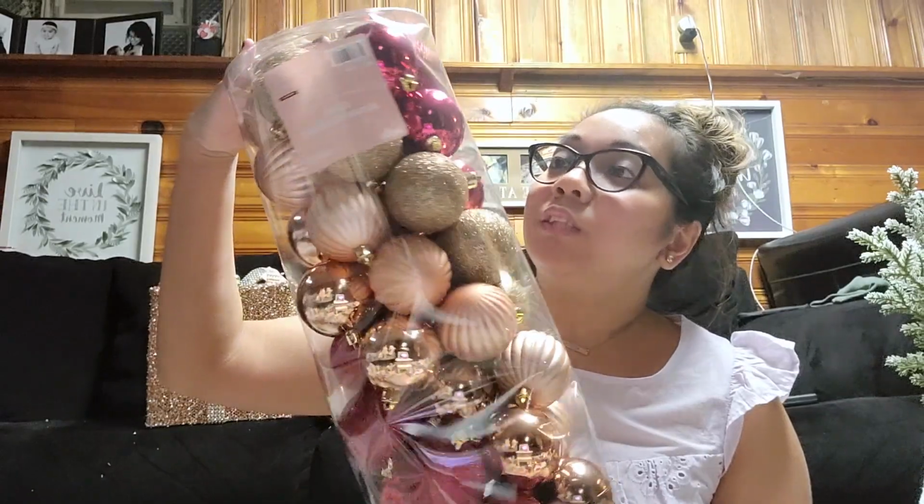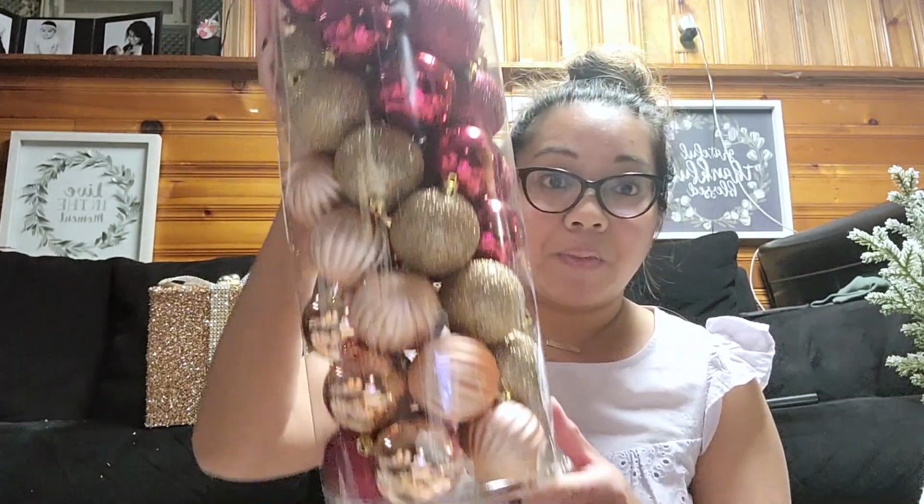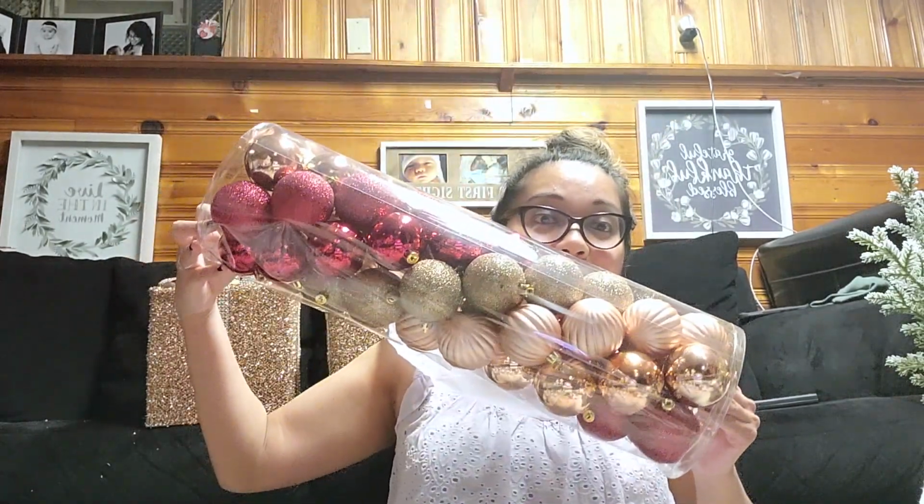And now to the color of the tree theme, which basically it's right here for you guys. It's all in there. It's all different colors, pinks, gold, and like magenta. And it's exactly what I was going for. I love it. This was $10, and it comes with 50 pieces. I think that's a great deal right there. I'll put that right here.